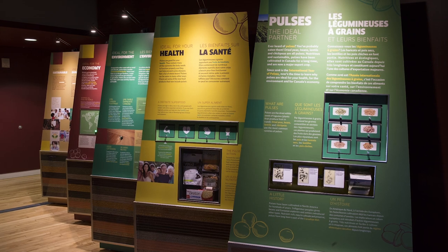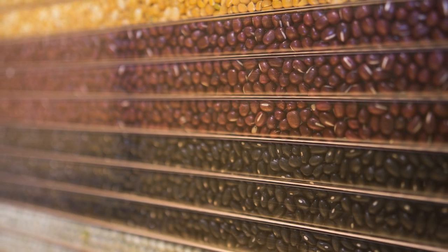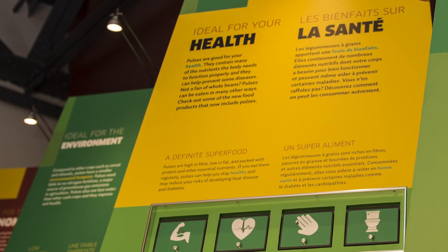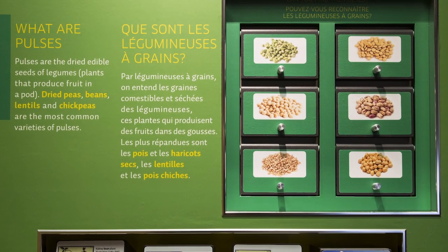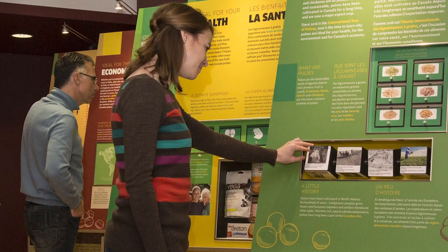It has been a banner year for the Canada Agriculture and Food Museum. Exhibitions for national audiences have been a particular highlight. Our traveling exhibition, Pulses, The Ideal Partner, explored crops such as beans, peas, and lentils in an engaging format during 2016, which was declared International Year of Pulses by the Food and Agriculture Organization of the United Nations. The exhibition also showcased Canada's position as one of the world's top pulse producers and exporters. The exhibition has already visited 23 cities, with more to come.